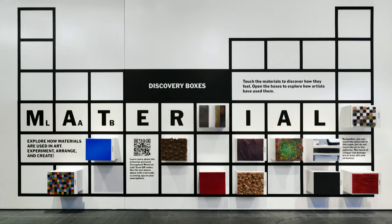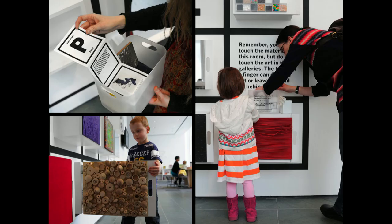Another art lab, which is all about material. And you see those little discover box cubbies, and kids could pull those boxes out and touch all these materials and learn where they can find artwork in the museum that uses these types of materials.